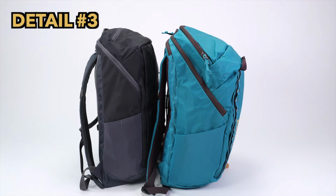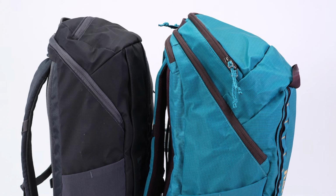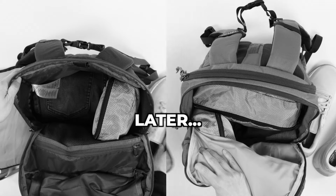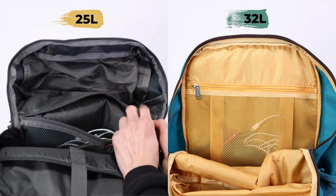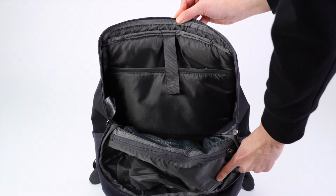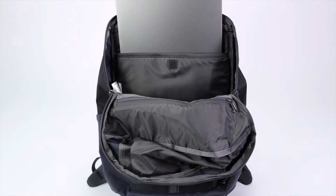Now, check out small detail number 3. The zipper on the 32-liter goes down further, allowing you to open up the main compartment a lot wider. You'll see in a minute, when we start packing these bags, why this makes a huge difference. Inside, both backpacks are going to give you a large mesh pocket for organization. It's just that the 25-liter Black Hole has it on the opposite side. This is because the 25-liter Black Hole has a laptop sleeve inside the main compartment.